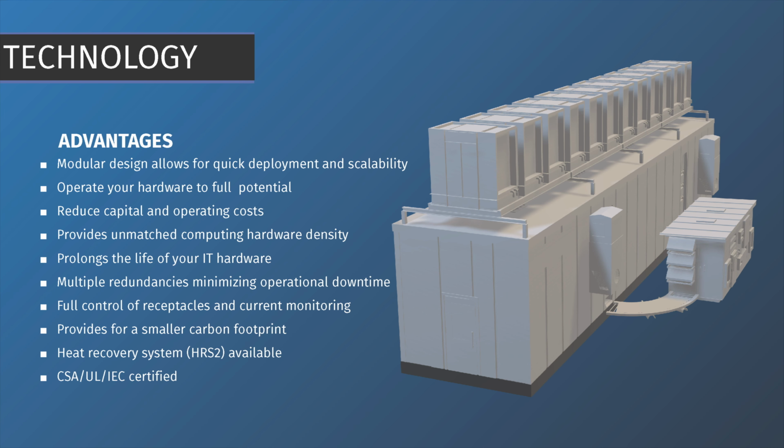Provide unmatched computing hardware density. Again, 6 megawatts, 1152 machines in one of our systems. Prolong the lifetime of your hardware. Obviously, it's very well known that liquid immersion will help you maintain your hardware way longer due to hotspot mitigation, and dust is a big thing.